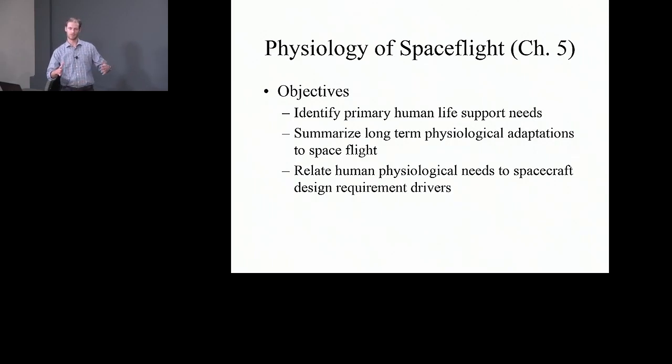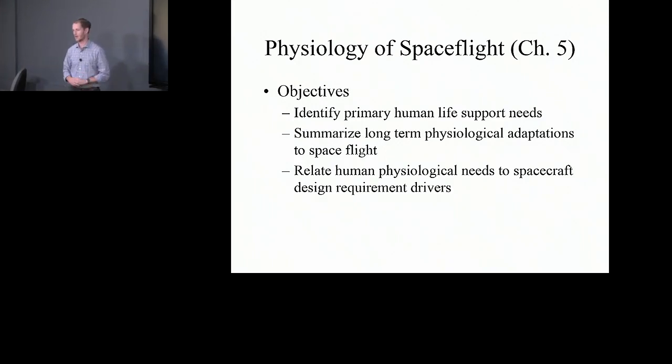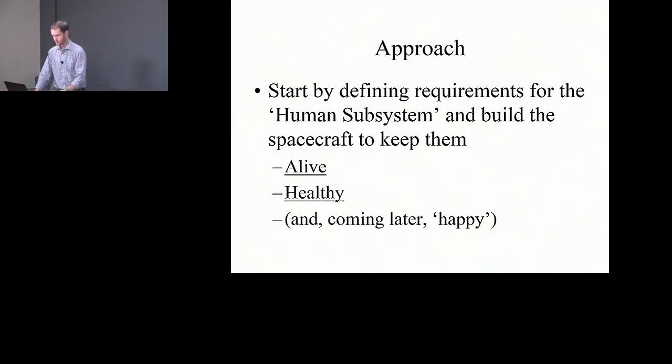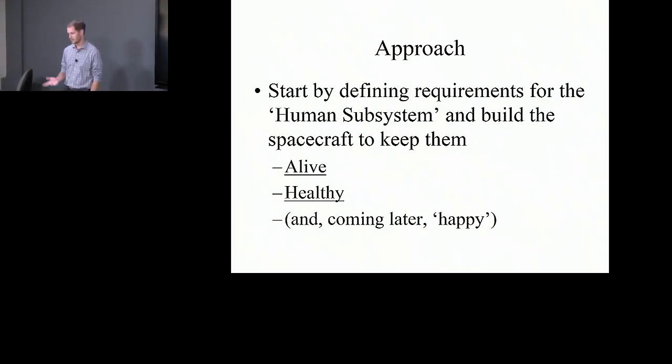And again, this class is roughly broken up into all the things you need to be able to do for the human. So you're not getting too much into the solutions or the designs, but start to know what the requirements might need to be, such that in the second half of the semester we can delve into solutions and how we might fulfill those requirements. So I've been pushing this approach even from the first lecture, and the basic idea is you have to start somewhere, and let's start by defining the requirements for the human subsystem.